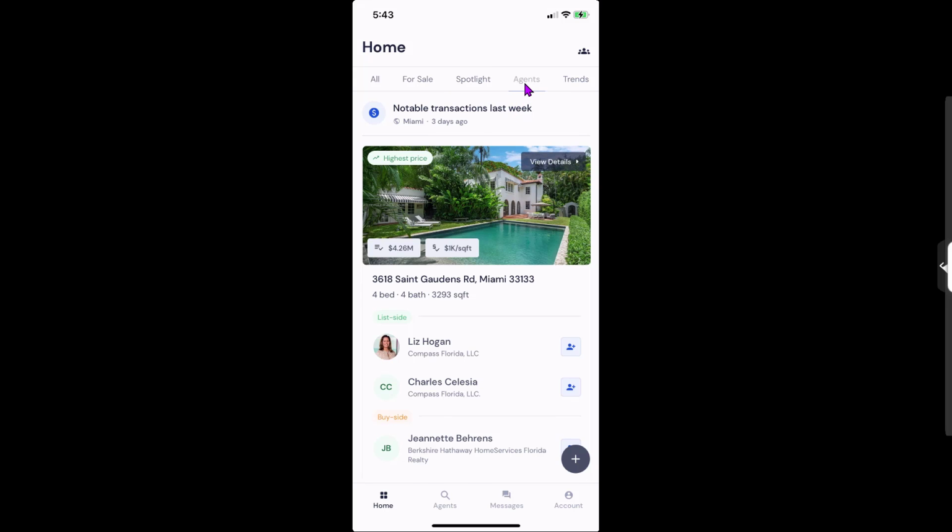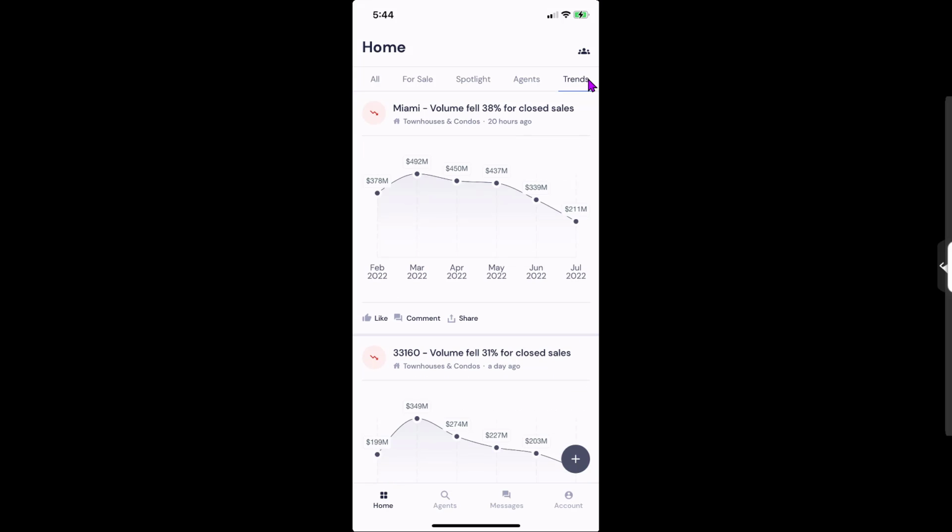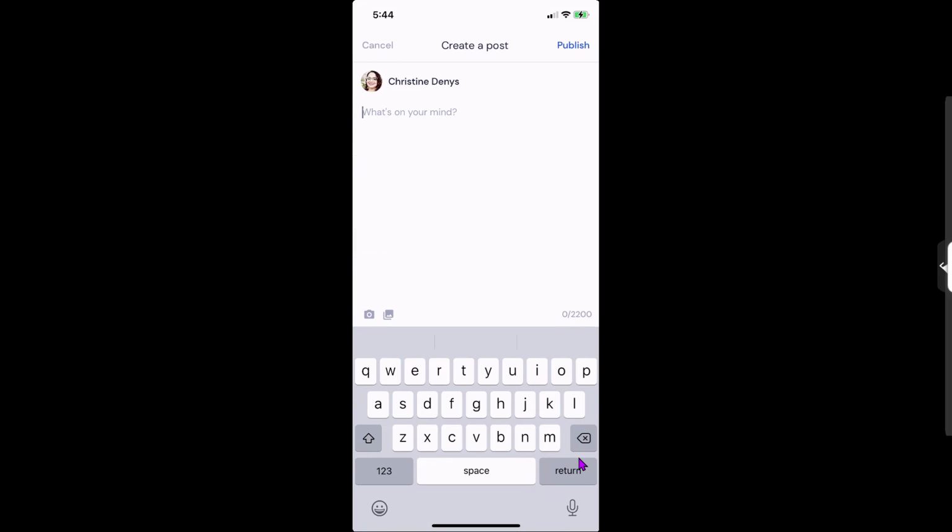You're also able to see the agent posts that you can either share, comment, or like. And then, of course, you have those trends, which are basically those shareable market stats, right, that you have available here to share, comment, or like. You can actually also add a post. So clicking on that plus sign on the bottom right-hand corner of your screen will allow you to add a post. So, for example, you can input a certain message, share a certain thought, statistic, or more.